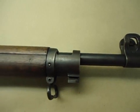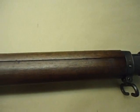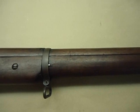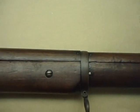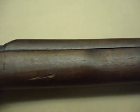We can see that the bluing is pretty much evenly worn a bit. I'm pretty confident this thing's never been refinished. Doesn't have any indications of it. Even the wood doesn't look like it's ever been sanded from what I can tell. Edges and everything are still way too sharp. But you can see the wood's dirty, and it's certainly got enough dings and dents. There's a few gouges in there.